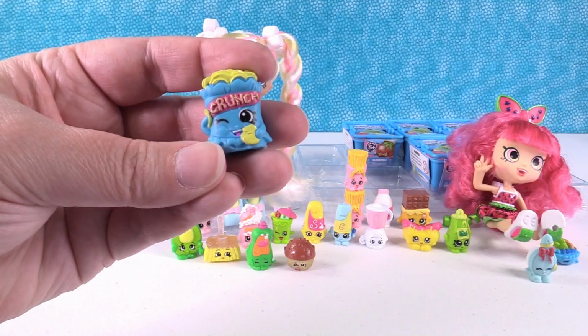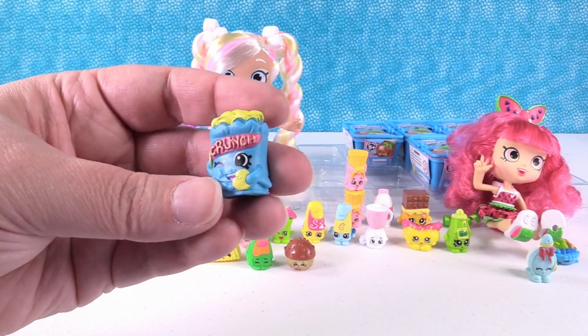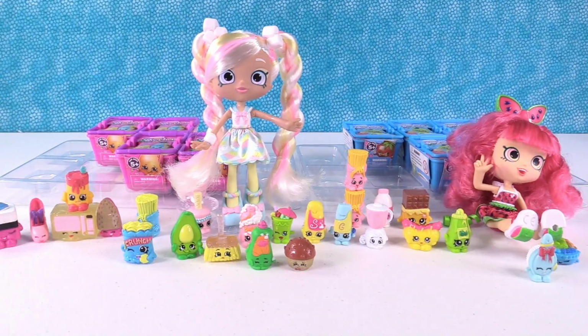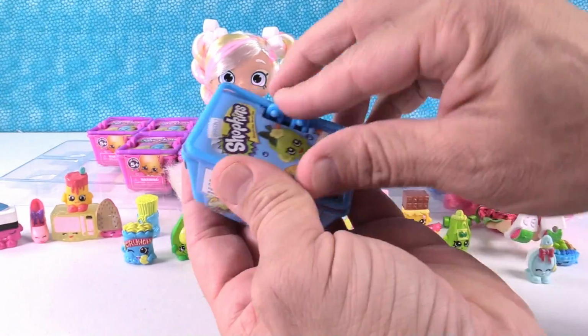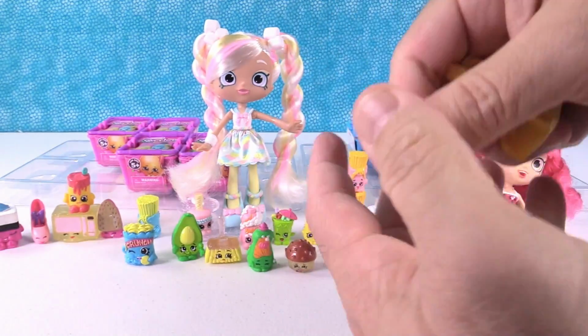Hey, Crispy Chip. I was going to call it Chippy. Chippy would be a good name for it. Crispy Chip. Okay. We have a few more packs left each.